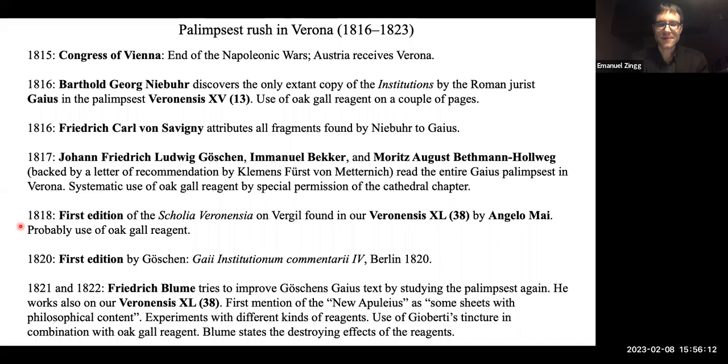Although the German scholars were originally mainly interested in the Gaius, they eventually also turned to our Veronensis 40. In both cases, they made heavy use of chemical reagents to make the undertext more visible, frankly stating it in their publications because it was the common method at the time. There were different types of reagents. In Verona, they used almost exclusively oak gall and Gioberti's tincture, or a mixture of both.